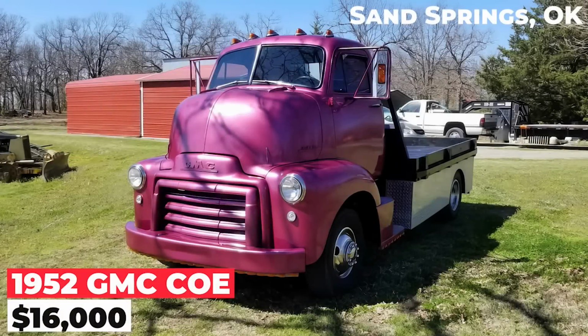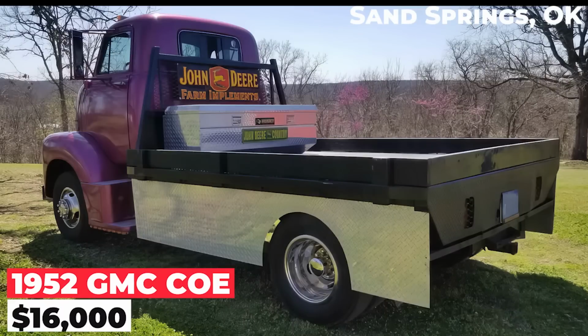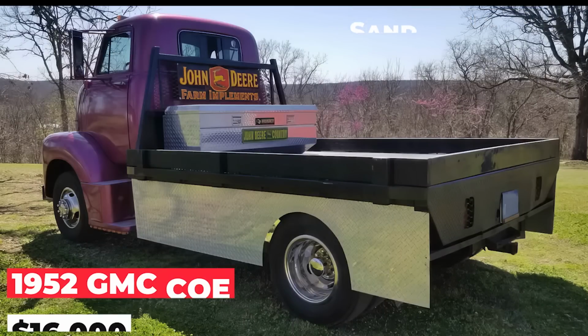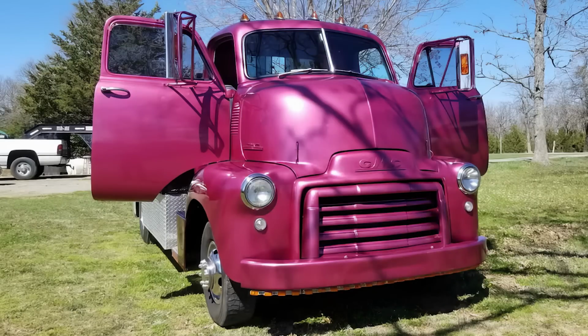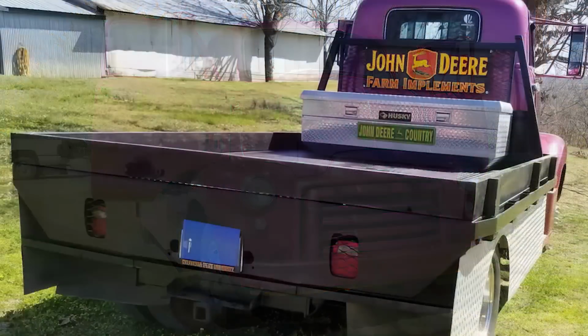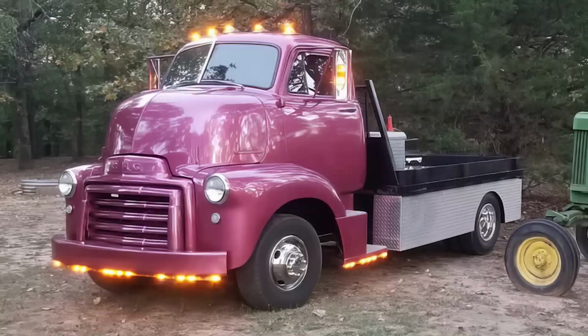The 1952 GMC cab-over engine, priced at $16,000, is a rare and striking truck featuring factory-wide fenders, steps, and a 350 engine paired with a 350 automatic transmission. It includes power steering, power brakes, and a tilt steering column. Running reliably for 12 years since its build, the truck retains its original interior and seat, offering vintage charm with practical upgrades.